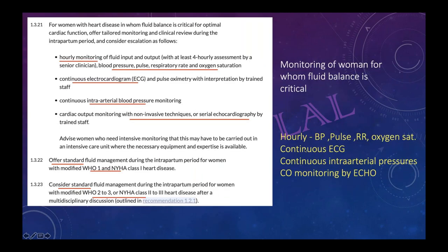So if this type of woman is there, what do they want in fluid balance monitoring? I have just summed up here. There should be hourly checking of pulse, blood pressure, respiratory rate, and oxygen saturation. There should be continuous ECG for this patient, continuous intra-arterial blood pressure monitoring, and cardiac output monitoring by serial echocardiography. This way the monitoring can be done if you are giving fluid to the woman where fluid balance is critical, or for optimal cardiac function. Part two people can get a question from here.